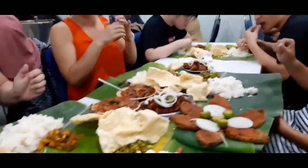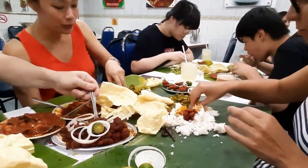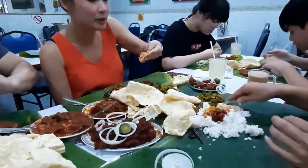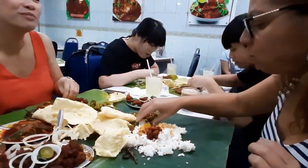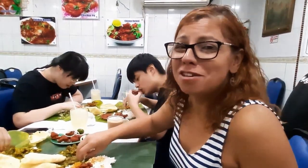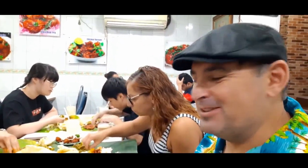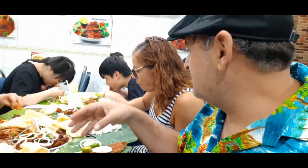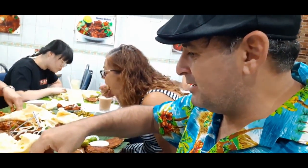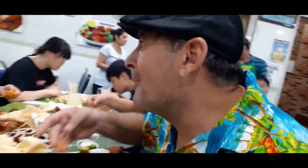Bon appetit. You just scoop the rice onto the palm, and you just push it in. Yes! It really isn't that difficult. It just takes a little getting used to. All right, I'm gonna give it a try. Let's see what happens. So you make your hand like a spoon. Just scoop it up, and I'm pushing it to your mouth.